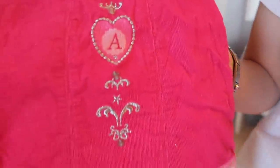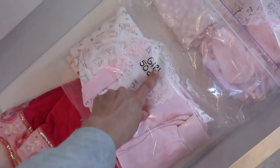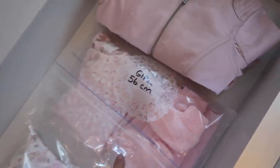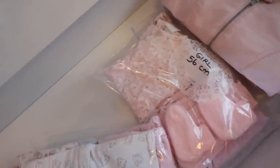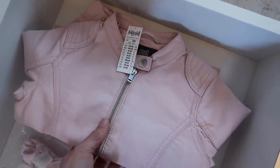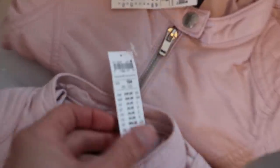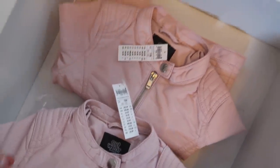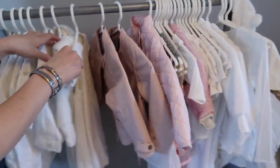This is how I store things. I put the girl 50 centimeters, then girl 56 centimeters, and I store all the children's clothes to size. And over here are some nice jackets that I have got in four different sizes. So this is 104 centimeters, that's 110 centimeters. And the other ones over here, 92 and 98. So we've bought four sizes because I really like it.